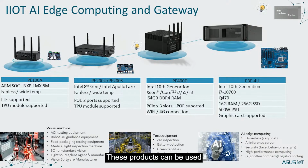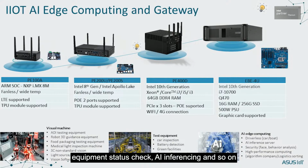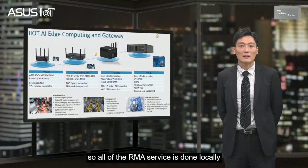These products can be used for product inspection in production lines, equipment status checks, AI inferencing, and so on, no matter on the back-end side or on the edge side. All these products come with a 7-year or even longer product life cycle and at least a 2-year warranty. Furthermore, we have local service centers in almost every APEC country, so all the RMA service can be done locally.